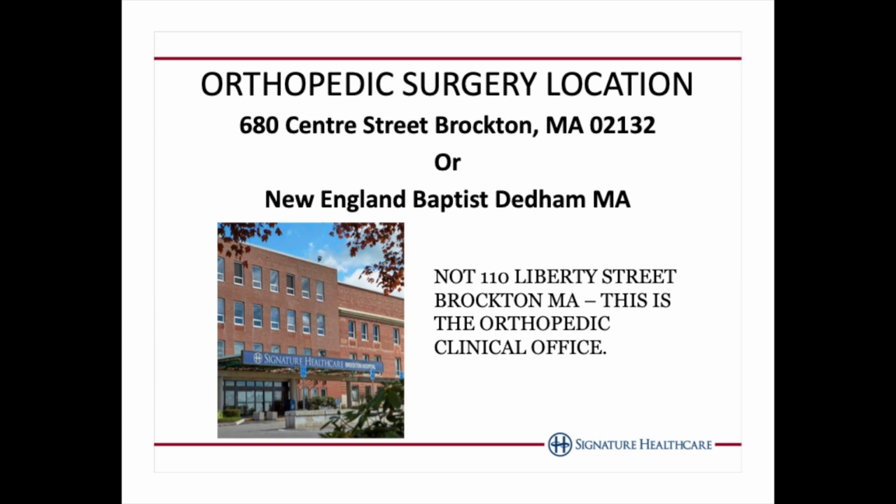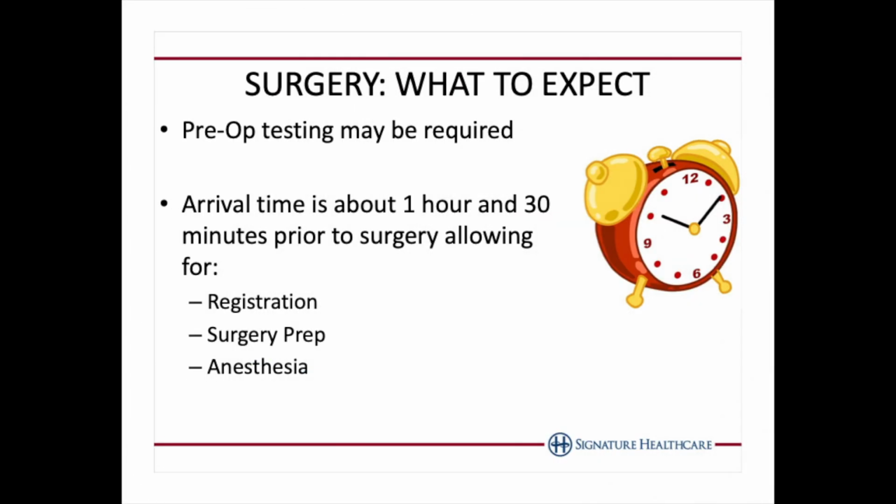Your surgery will be completed in the operating room on an outpatient basis at Brockton Hospital or the New England Baptist Outpatient Surgical Suites in Dedham, Massachusetts. The address for Brockton Hospital is 680 Center Street, Brockton, Massachusetts, 02132. It is important to remember that operations are not done at 110 Liberty Street, where your normal office visits occur.